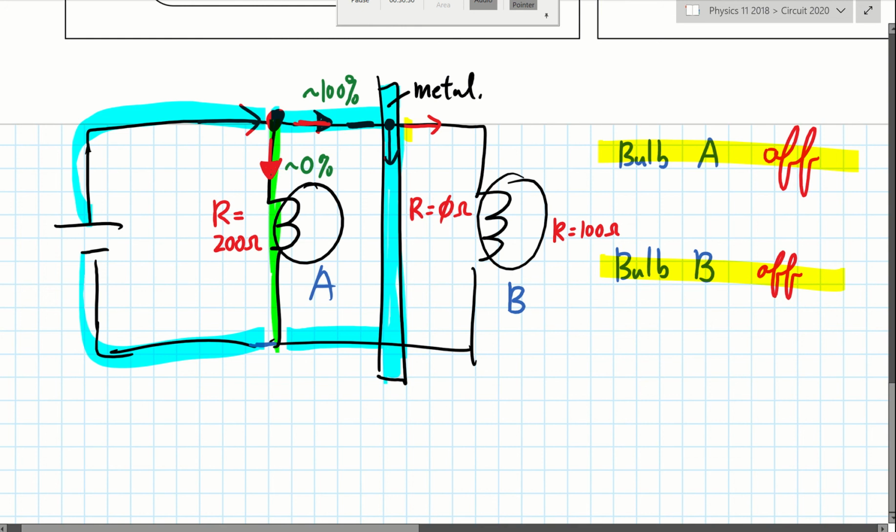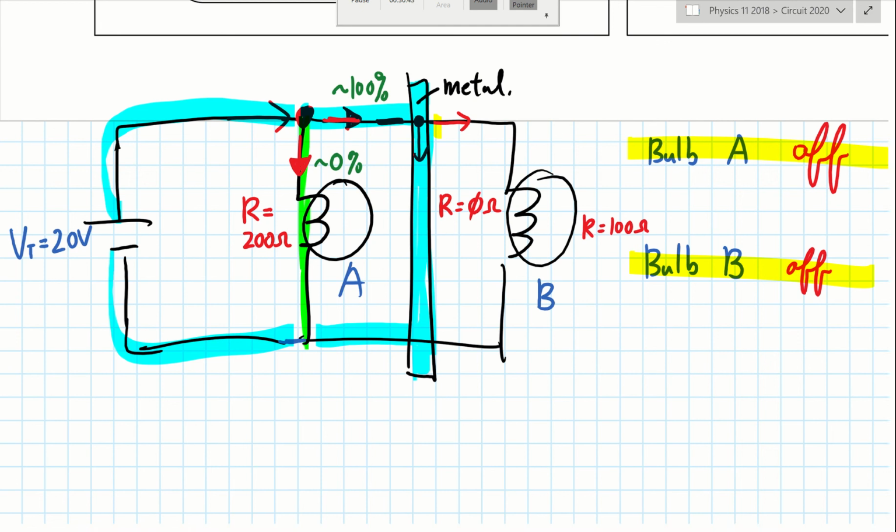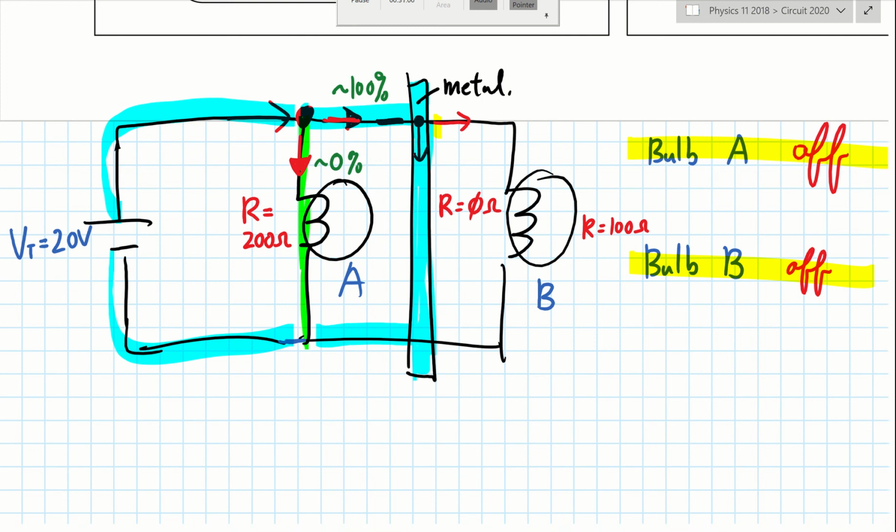Wait, who is eating the pizza? Let's say this is a 20-volt battery. That's your V total. Who is eating then? Light bulb A shuts off, he's not eating. Light bulb B shuts off, he's not eating. They're both not receiving any pizza, or such a very little amount that they don't even light up. Who is eating the pizza? The electrons are. Okay? Whatever the tiny little bit of resistance on those copper wires is.